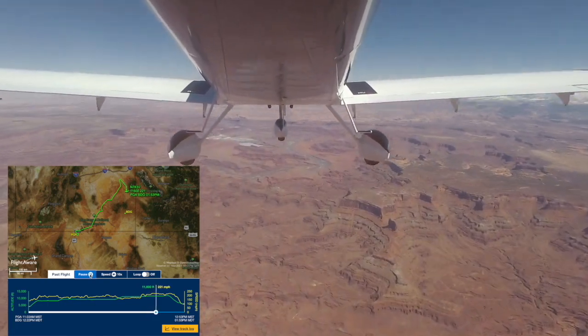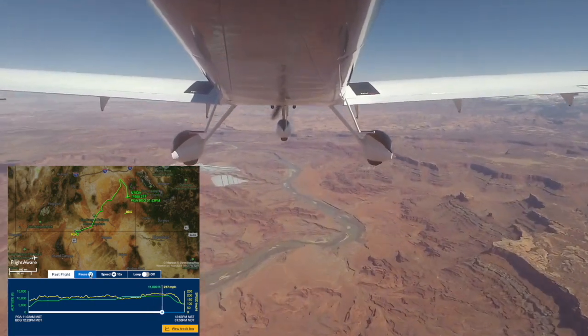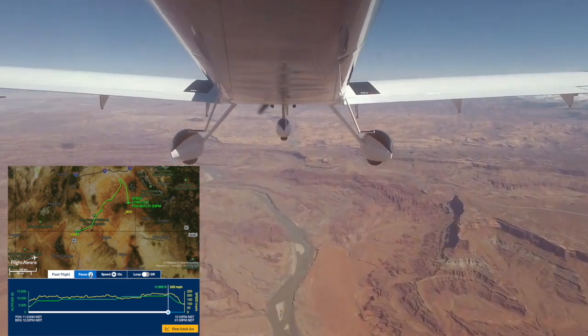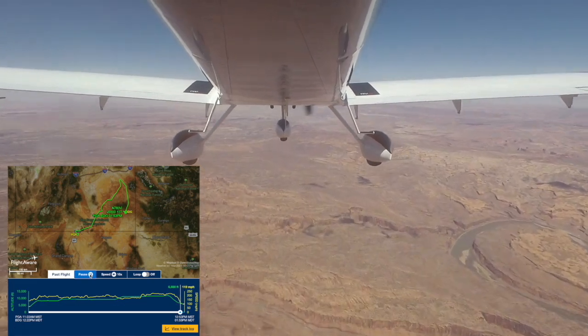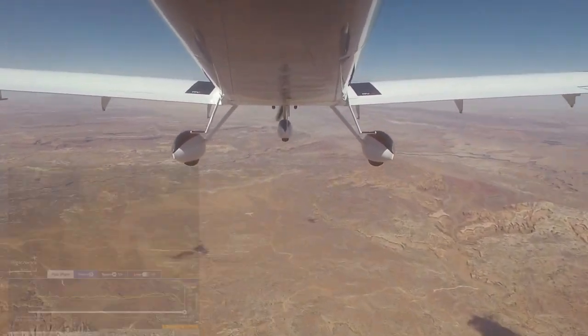This map only shows half of my journey because I make a stop in Blanding, Utah. I'll show you some pictures of that in a minute, but I needed to change the batteries in the camera so I can now film the rest of the flight.